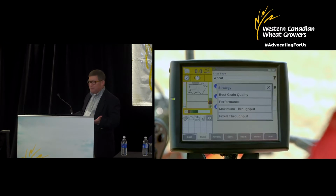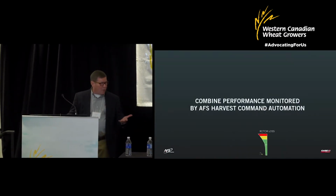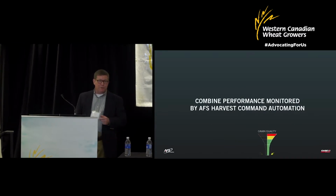Ultimately, when we get all done, there's no grain coming out the back, and it's automatically set, and no matter what conditions it goes through or finds in that field, it automatically is adjusting as it's moving through the field in real time.